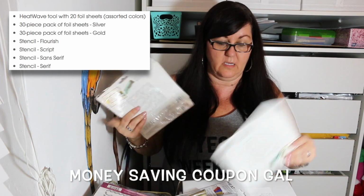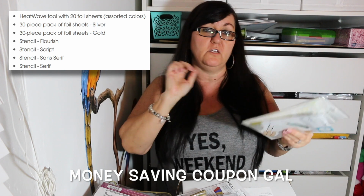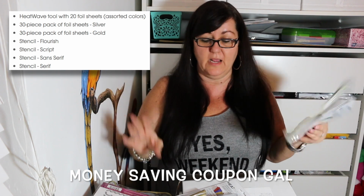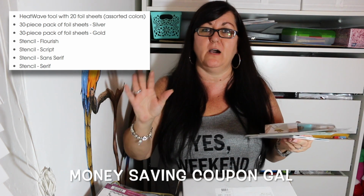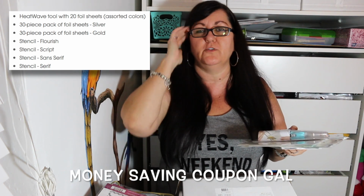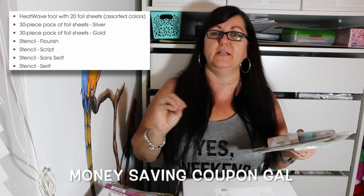So I thought this would be nice to have when you're doing cards and you want to just add a little foil to something. It would come in really handy, and you don't have to worry about putting the glue down. I know there's some out there where you have to put the glue down and then you rub the foil over it after the glue kind of dries some.